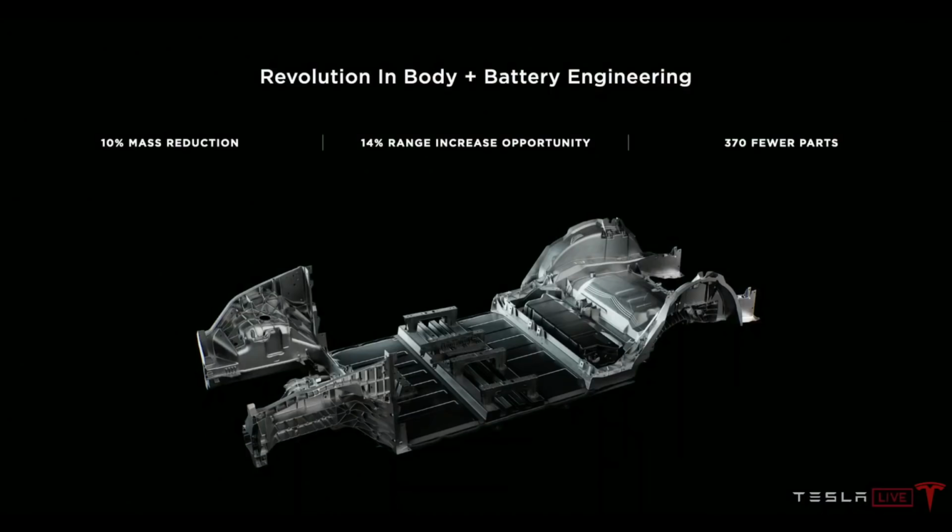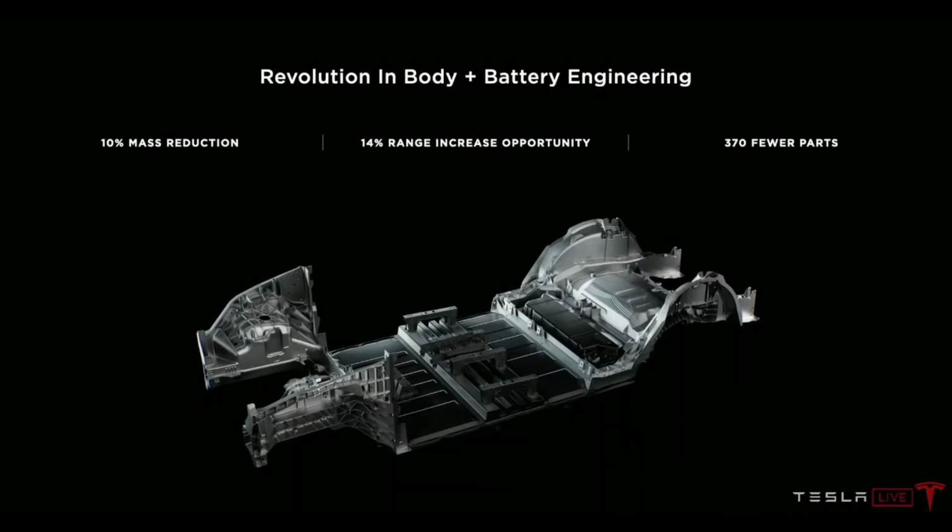Now, this one-piece casting does bring on some benefits. Number one, a reduction in SKUs. So by having less parts, it's going to reduce the cost of making this car. In addition, there's going to be strength added because there's less parts that are interacting with each other. And then finally, there is a weight savings by having this one-piece casting over all those other parts put together.